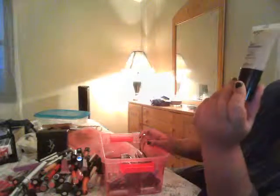Then this is my e.l.f. liquid liner in the color Coffee. This is my NARS lip gloss in the color Orgasm. Then this is my number 7 Skin Illuminator, the one that I don't have open. And I don't see the color that this is. I believe this is in the color Peach. It's from Boots, and it's in the color Peach.